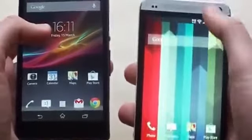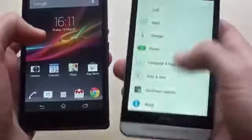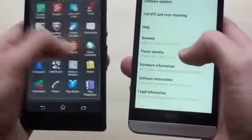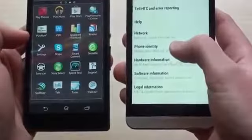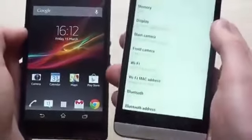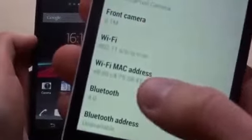On the inside, HTC takes the lead too. The HTC One has a Snapdragon 600 chip powering it, whereas the Xperia Z runs a slightly older Snapdragon S4 Pro. And going from one to the other, you'll see a slight performance edge on the HTC One. When it comes to connectivity, it's kind of a wash. Both phones support 42 megabit HSPA, as well as 4G LTE. On the Wi-Fi side, the HTC One supports the new 802.11ac Wi-Fi standard, which is a bonus if you want to connect to super fast Wi-Fi networks.